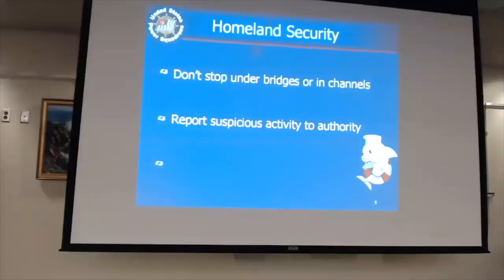Don't come to a stop under bridges in busy channels. And again, the old story, if you see something, report it. Better to call the Coast Guard and report something that you think looks a little weird. And make sure you secure and lock your boat at all times. You don't want your boat lifted for some other reason.